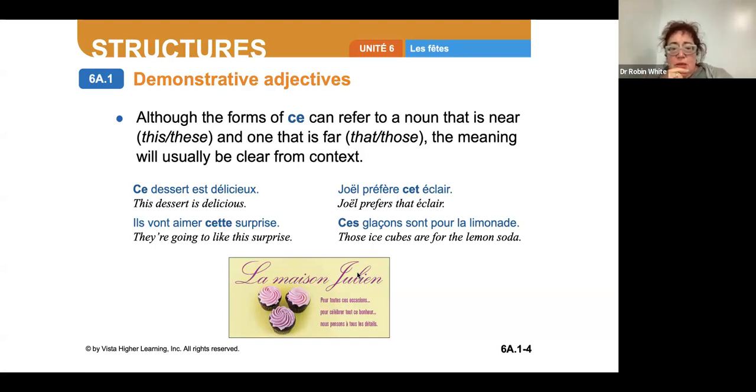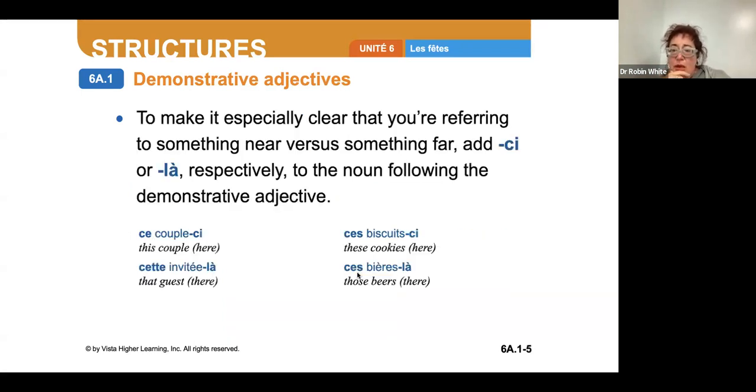Ils vont aimer cette surprise. Could be that one, could be this one. Joël préfère cet éclair. Could be that one over there, could be this one right here. Ces glaçons sont pour la limonade. But there is a way that we're going to look at to make this clear if it's over there or over here. And that is when you use the ci ou là.